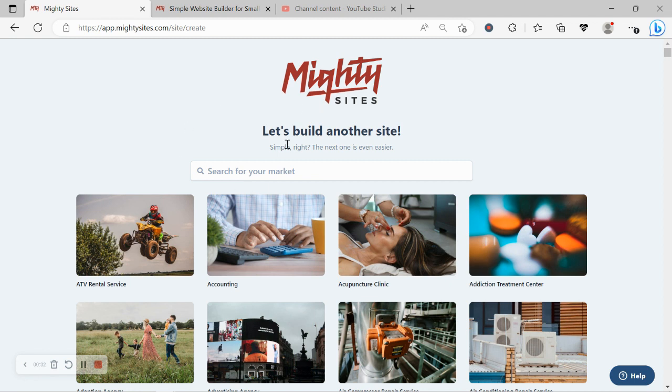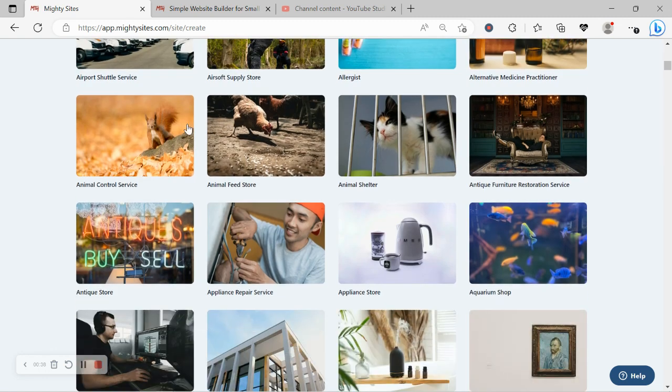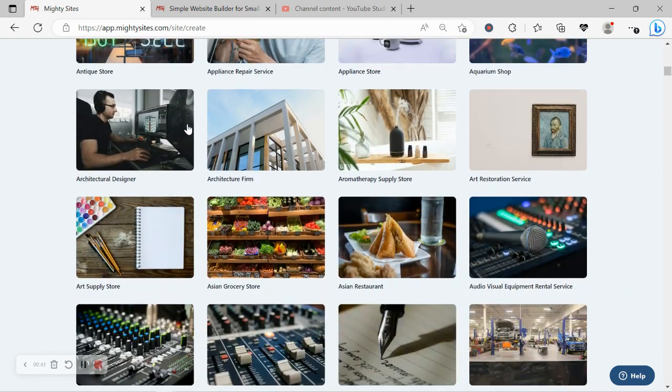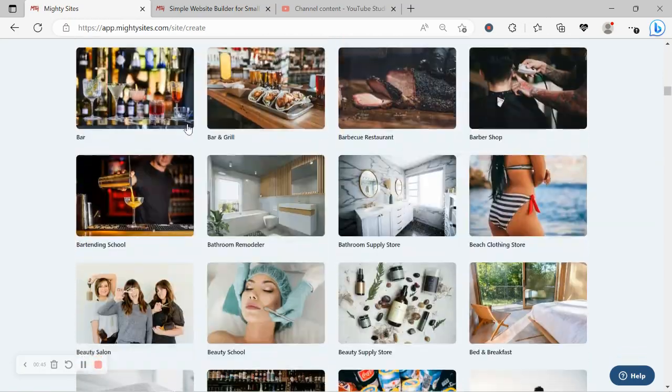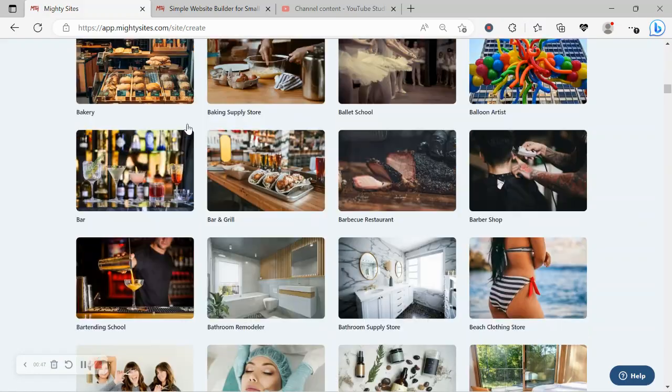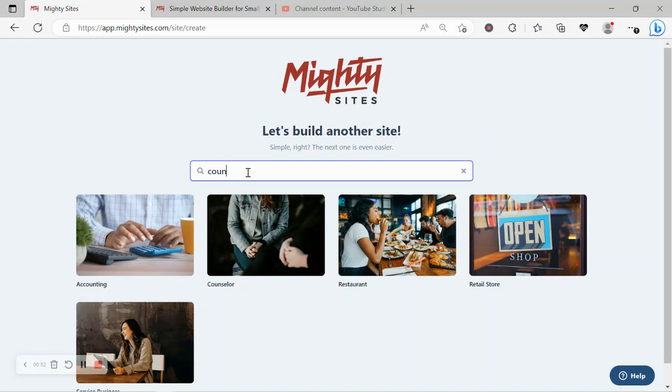Once you join the platform, the very first thing it's going to ask you to do is to search for your market at the top. We have hundreds of different markets to choose from for different small businesses, solopreneurs, people with various side hustles. We are adding more markets every single week as well. So I'm going to quickly make my way to the top and search for my market, counselor. There it is over there.